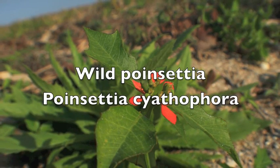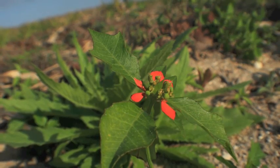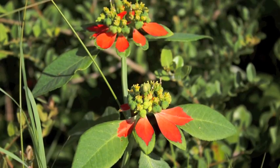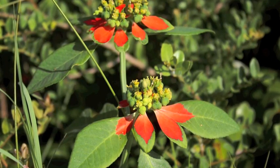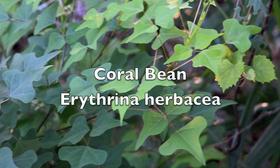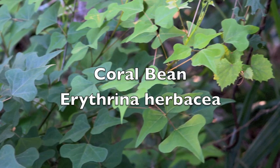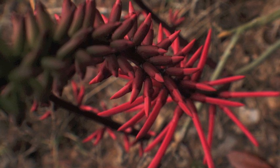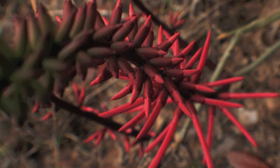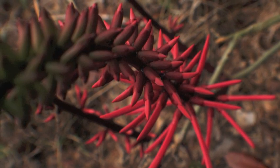Wild poinsettia can be seen growing across many dunes at the beach. Wild poinsettia's orange hues provides interesting contrast to the color palette of a coastal green roof. A very hardy and salt-tolerant plant suited well for coastal green roofs is the coral bean. Coral bean provides amazing, brilliant red spring flowers. This plant species grows reliably where salt spray is the most intense.